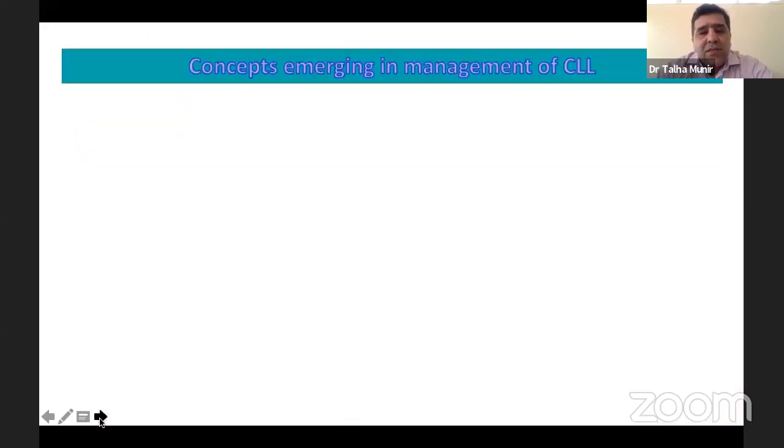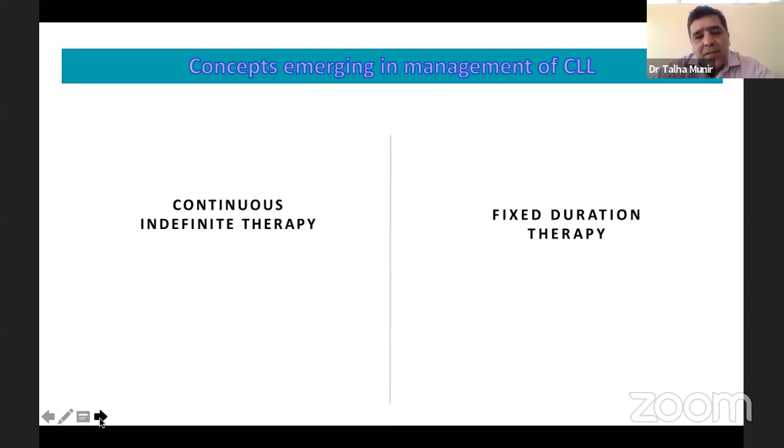I think it's fair to say that there are two concepts emerging in the management of CLL. And I think it's fair to say that is true for the frontline treatment as well as for patients who are relapsing. The main thing to say is that the continuous indefinite therapy is something like treatment with Ibrutinib, and patients will continue the treatment as long as they're responding to the therapy. And then the fixed duration therapy concept is primarily limited amount of treatment, like chemoimmunotherapy, which we used to give for 6 cycles and then we stop. But like Venetoclax with rituximab, which is given for 24 months and then everybody stops at that point.